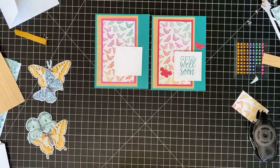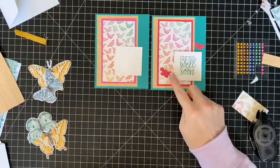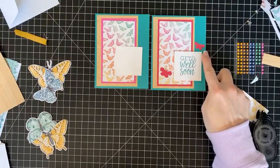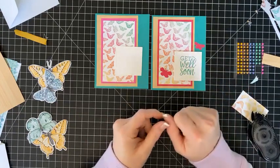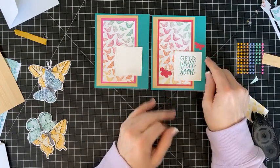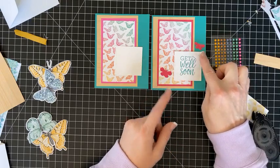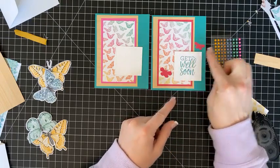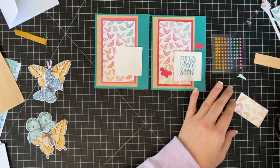the Get Well. Now for mine, I added the butterflies from the die. There's these little tiny butterflies. Everybody did not get little tiny butterflies in their kit this month. So instead, if you don't have the die and you can't cut those mini butterflies, what you'll want to do is use your embellishments.